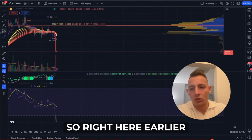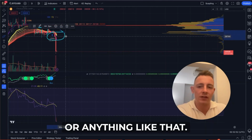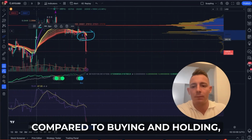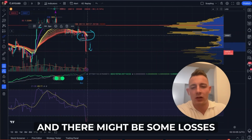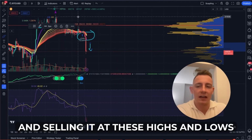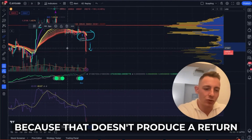Right here, earlier today, we had a lot of exits occur on the algorithm in this range. It wasn't at a specific price point or anything like that. It actually caught a lot of that action prior to the whole drop. Compared to buying and holding, you would have ridden this roller coaster down, and there might be some losses incurred here. But the whole point is to compare this to buying and selling at these highs and lows and avoiding these big drawdowns, compared to just buying and holding through them, because that doesn't produce a return.